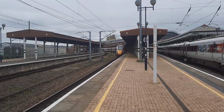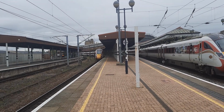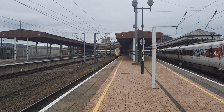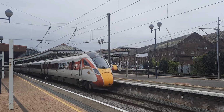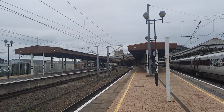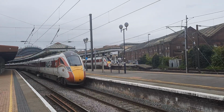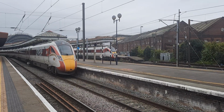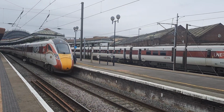Now getting ready to depart is the LNER Azuma service up to Edinburgh Waverley. And over there, which I forgot to record, was an LNER service to London King's Cross. Jolly good. So the next train to depart is the LNER service to London King's Cross. What a lineup. Works by 801 220.